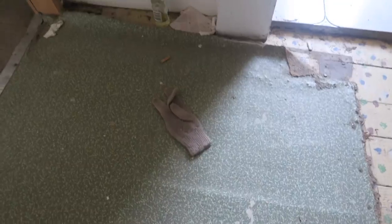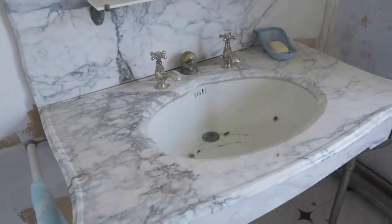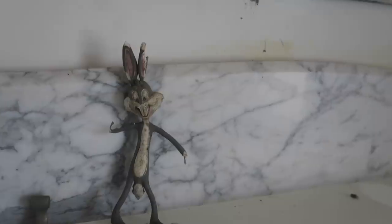Alright, here we are, guys. Freaky first floor. I always say leaky, but it's actually freaky first floor, AKA the sleeping rooms, guys. We're gonna start with this one. I hate my feet. Oh man. Oh, there's actually a hand glove on the ground, I never saw that before. The bathroom looks clean. And Bugs Bunny is here as well.